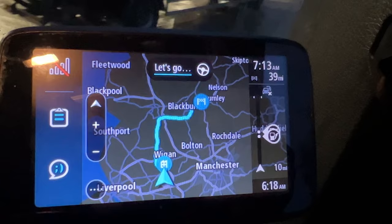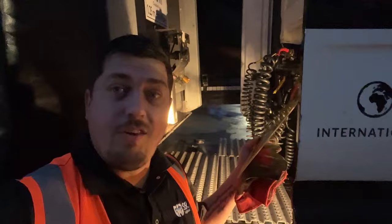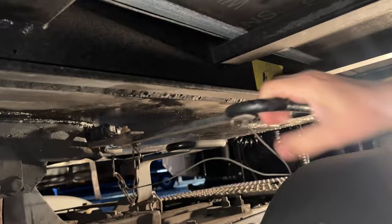Before we go anywhere, we've got to sort the trailer out, hooking it up. Just gone underneath it, so we need to connect the airlines and sort the rest of it out. First things first, connecting the clip. Let's give that a little pull as well. Let's not forget about the reg plate. Whilst we're at the back, always make sure the back doors are all secured, there's no issues with them, and it's not going to fall off whilst you're driving around.